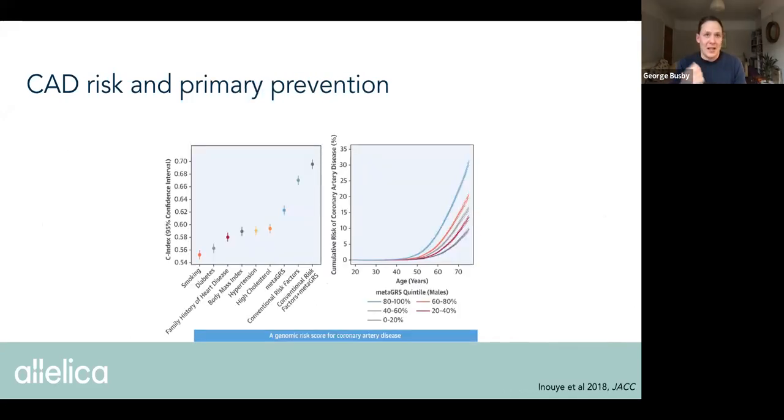And in lots of ways, polygenic risk scores capture, at least in CAD, risk that is not caught by other clinical risk factors. So this was an interesting study where polygenic risk scores were included in addition to other well-known risk factors for CAD. And we can see that the PRS, which is called meta-GRS in this plot, has a higher C-index, which is a measurement of predictive power.